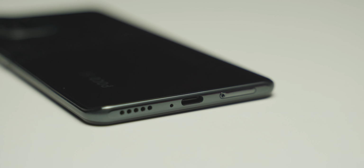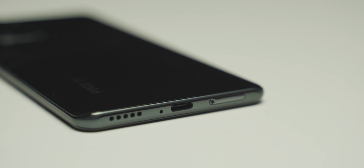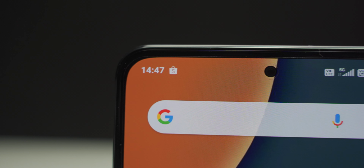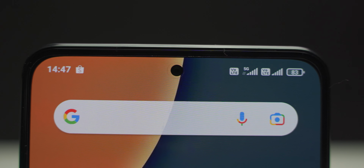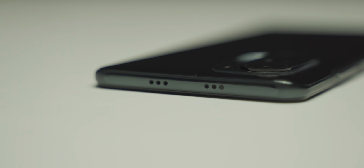Looking down, you see a dual SIM tray without expandable storage, a USB-C charging port, and a speaker, which is actually a stereo speaker. And yes, there is another speaker on top of the phone. You also get an IR blaster disguised as one of the speaker grills. Guess we have an imposter right here.